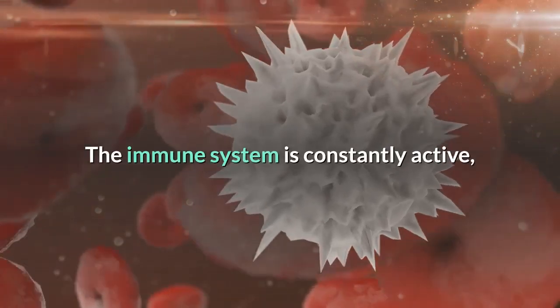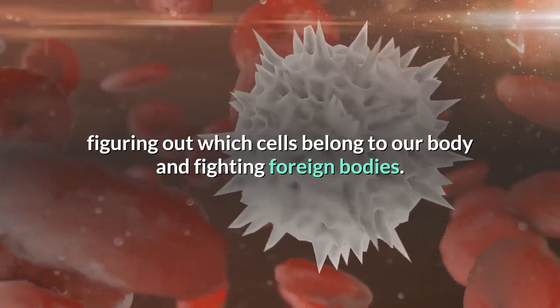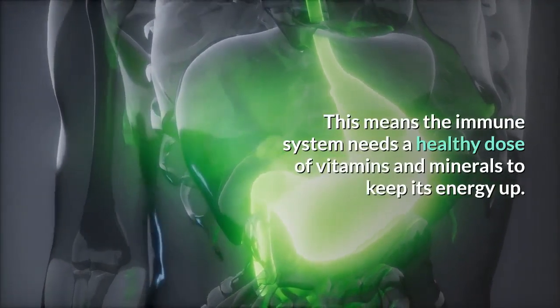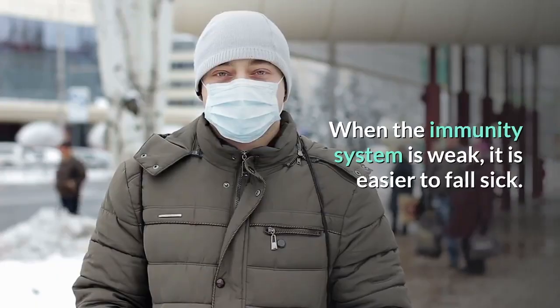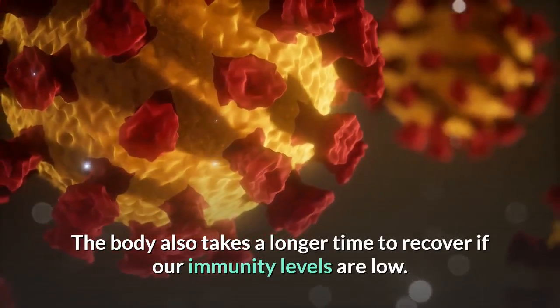The immune system is constantly active, figuring out which cells belong to our body and fighting foreign bodies. This means the immune system needs a healthy dose of vitamins and minerals to keep its energy up. When the immunity system is weak, it is easier to fall sick. The body also takes a longer time to recover if our immunity levels are low.